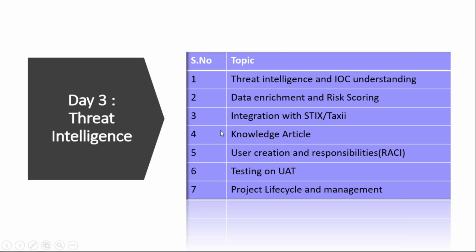Day three of it is again a third important aspect of the SecOps. Someone has asked me about the threat lookups. That is exactly where the part comes with threat intelligence. SecOps provides me a facility of enriching every piece of data inside the form by using external threat intelligence sources.